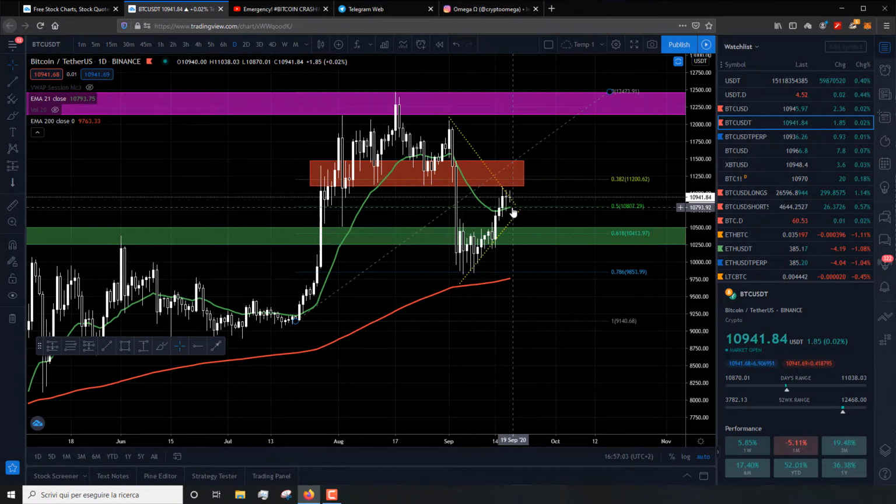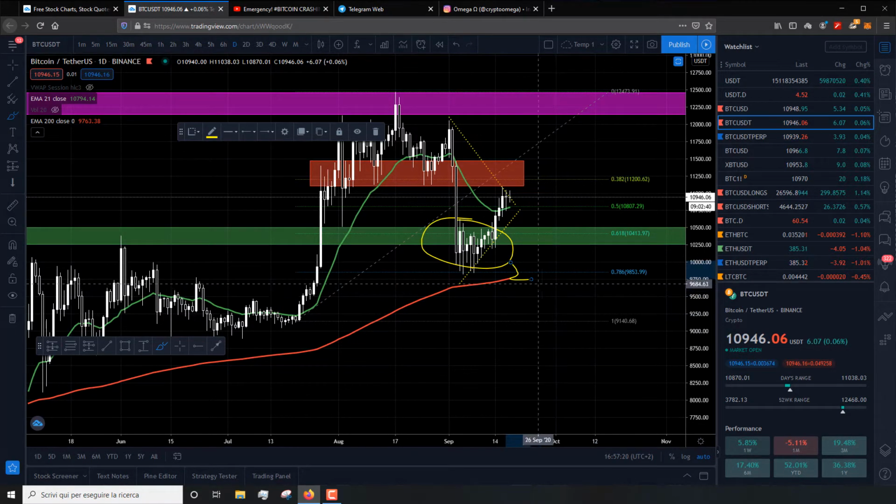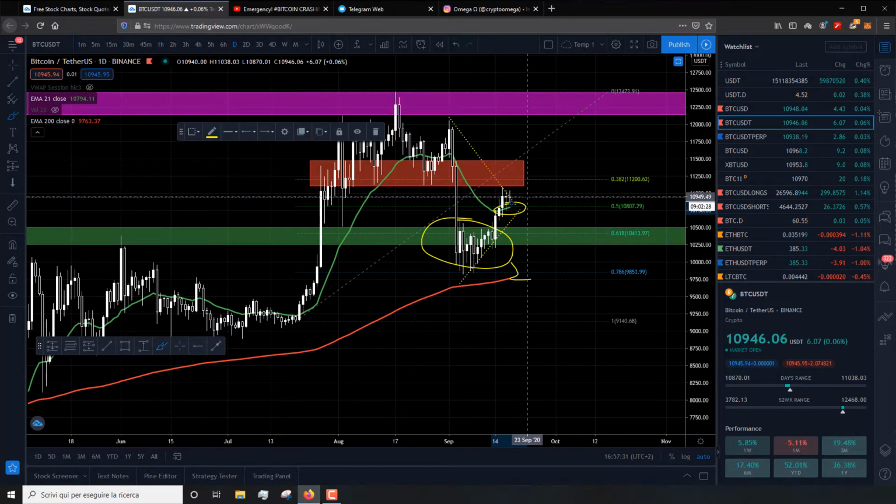So if we lose 10.793, we could go down more and re-enter in this region right here, and maybe go for a retest on the 200. Always remember, we still have a gap where the 200 EMA is. So we could do a movement like this. I'm not for that movement, I'm more bullish. I think a close above the 21 is bullish. We just need to maintain that support level and not break it, basically.